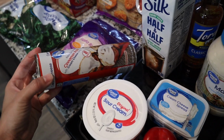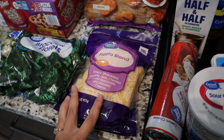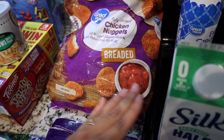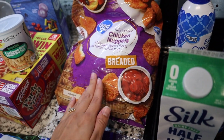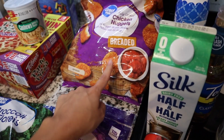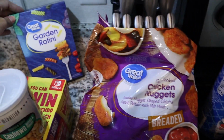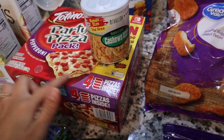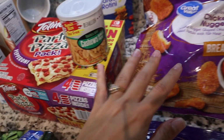Then we picked up some cinnamon rolls, a big bag of Fiesta blend cheese, some frozen chicken nuggets. The Walmart brand is the best by far. I prefer these over Tyson, over Purdue, over any other brand of frozen chicken nuggets. Then back here I got another box of Garden Rotini pasta. Then Tostino's pizzas. This is the 4-party pack, and these are small individual pizzas. Again, this is kind of like chicken nuggets.